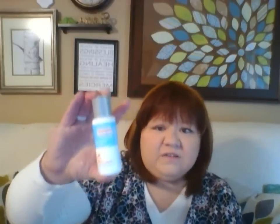But it was very nice. It smelled really nice. It's one of those that could kind of work for male or female. It's not like flowery or anything like that. So that was a really nice little sample.